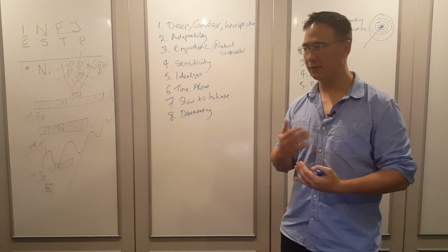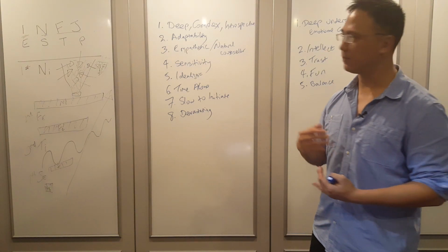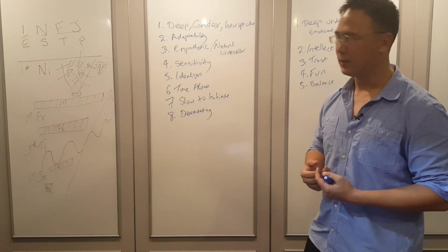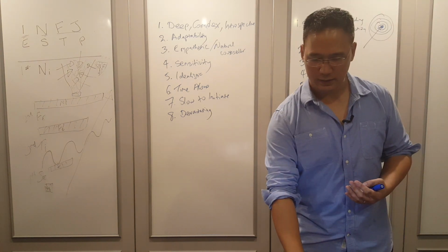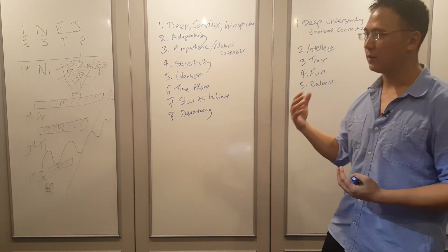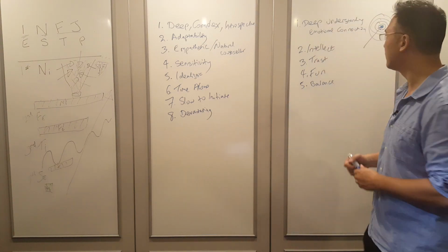In a romantic relationship or friendship, the INFJ is often the one that's constantly giving and may feel depleted. In contrast, if an INFJ is in a more balanced relationship, there's a natural flow of giving and receiving that will cause an INFJ to feel recharged and energized rather than always giving.